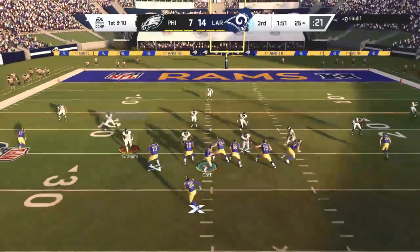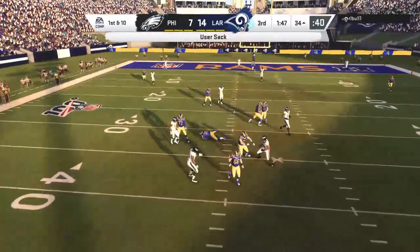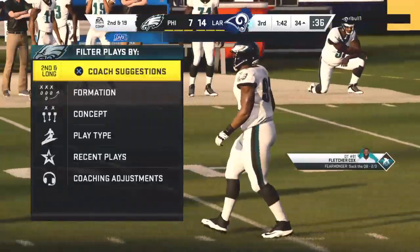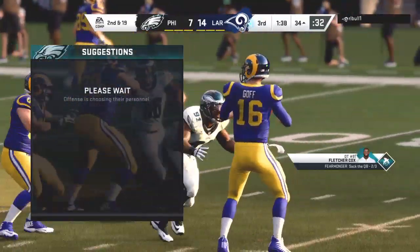Perfectly executed crossing route. Now Goff. And he's going to go down here, a sack. They push him back to the 34. Fletcher Cox able to get in there for his 2nd sack of the afternoon.